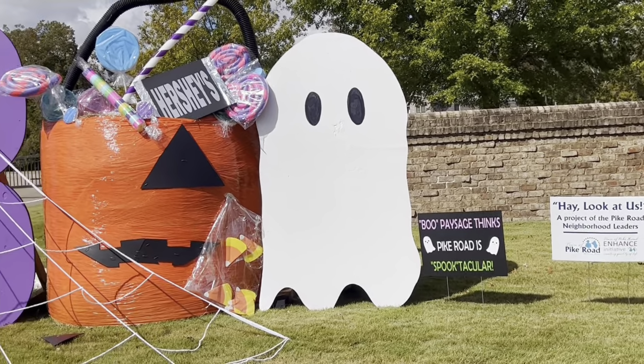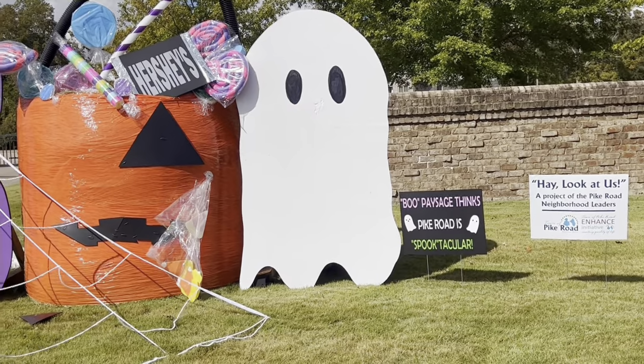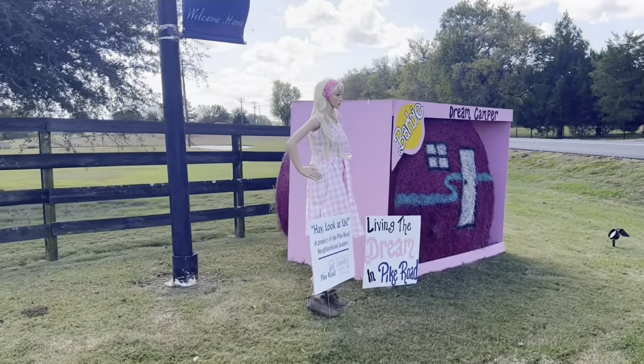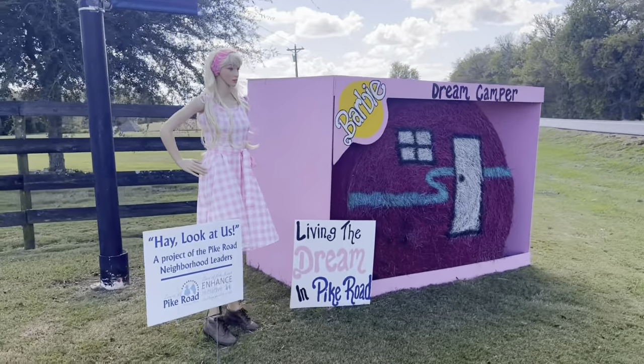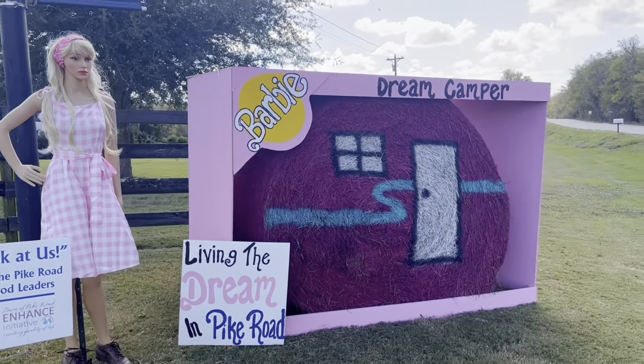Boo Passage is the name of the neighborhood. So it says, Boo Passage thinks Pike Road is spooktacular. That's awesome. Definitely one of the favorites I've seen, a Barbie dream camper. Living the dream in Pike Road.